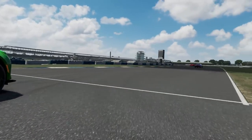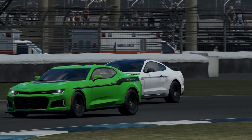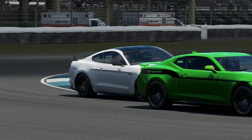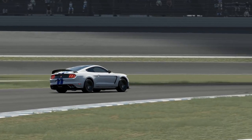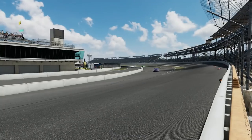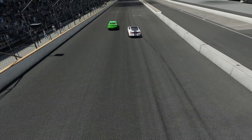I spotted an opportunity to sneak up the inside of the Camaro with that better grip, but I can't quite get the pass done. Again, I can irritate the back of the Camaro, but getting a pass complete is a bit more difficult around here, because unlike at Sonoma, I've closed up, I was there, and I get a good run onto this start-finish straight.